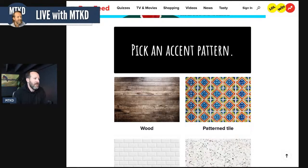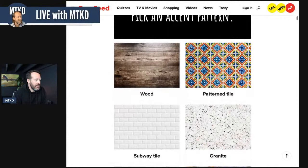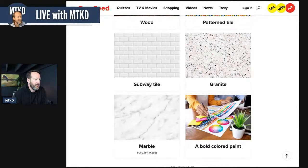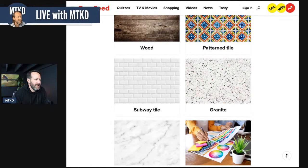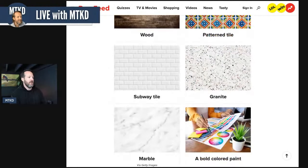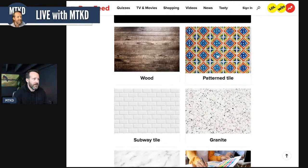It'd be different. All right, pick an accent pattern. Wood, pattern, tile, subway tile, granite, marble, or bold colored paint. Not into gold colored paint. I like granite, but that picture just looks like confetti, which I don't think is cool. Subway tile. I like that Mediterranean looking tile up there. I don't even know if that's what it is, but let's see. All right, let's do it. I'm just kind of curious what this is going to do for me. So let's go with that pattern tile.